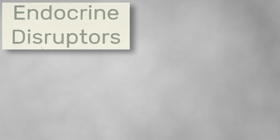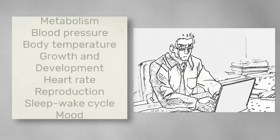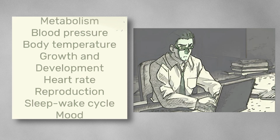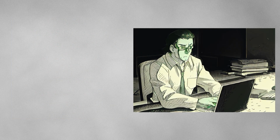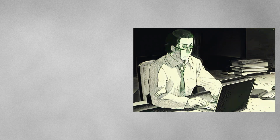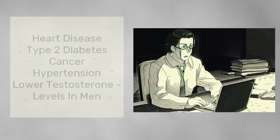Now, the reason BPA is dangerous is because it belongs to a class of chemicals called endocrine disruptors. And what these disruptors do is affect the endocrine system in your body. Now, this system plays a very important role in the body and is responsible for a lot of functions, including metabolism, blood pressure, body temperature, growth and development, heart rate, reproduction, sleep-wake cycle, and mood. And so it's no wonder when you start messing with it, bad things can happen. Now, more and more studies are being published and new information is coming out all the time. But some of the stuff BPA has been linked to include heart disease, type 2 diabetes, cancer, hypertension, and even lower testosterone levels in men.